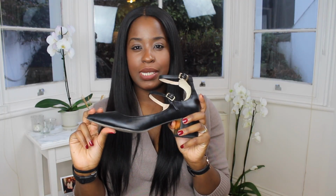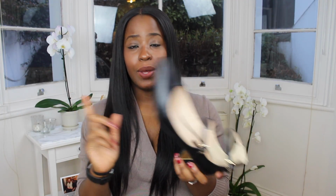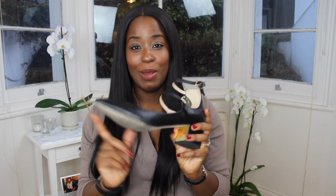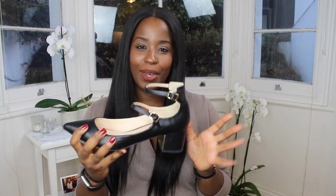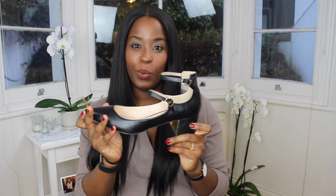These were on a 20% footwear offer at ASOS, so I got these for cheaper than £42 actually, I remember. So if you can get things at a bargain, get them at a bargain. They were still really good full price, so £42 for these I think is pretty good. So on to the other bits I got in Black Friday.